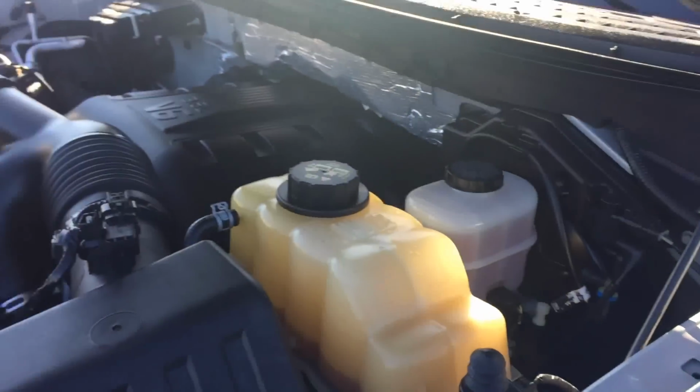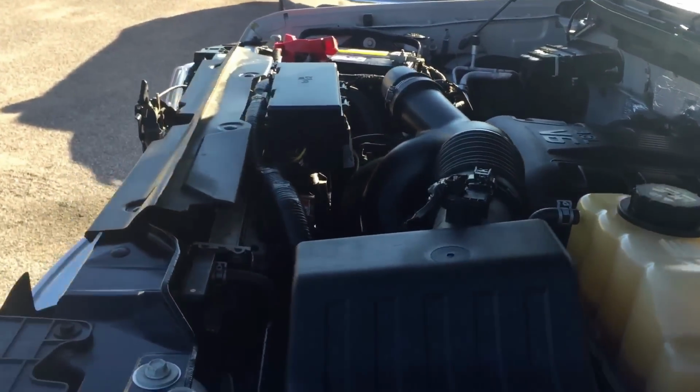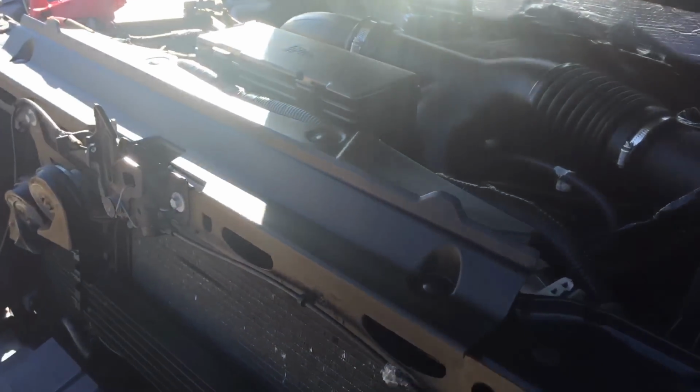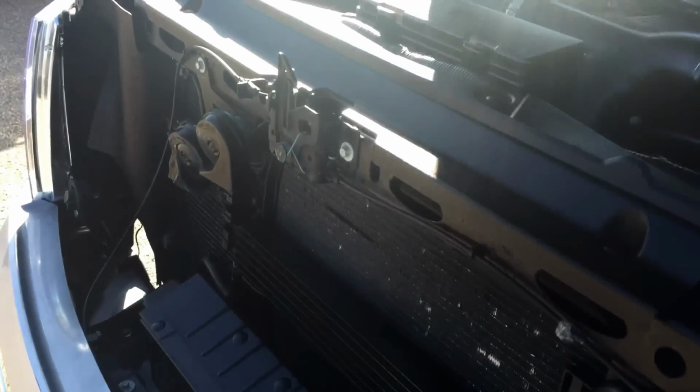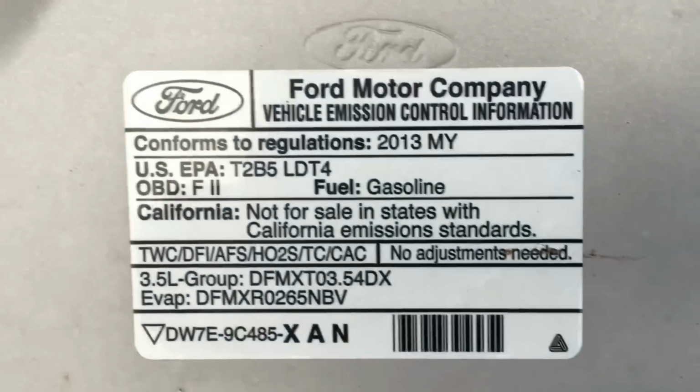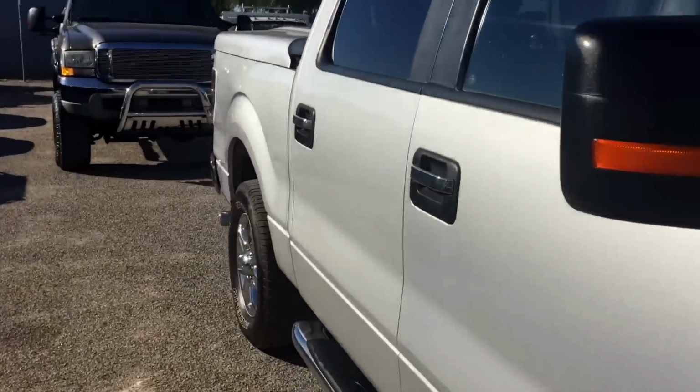That leaf is extra. Holy cow, man, I guess maybe it's because I'm used to diesel, but that thing sounds like it's barely even running. There's all the stickers where they belong. That's crazy. That's really quiet.